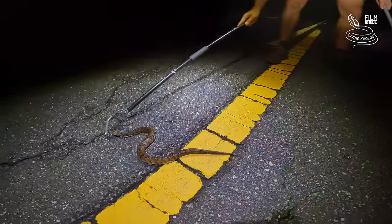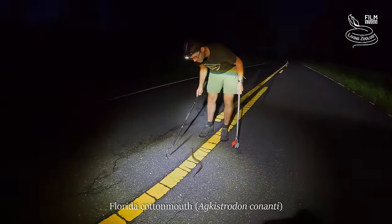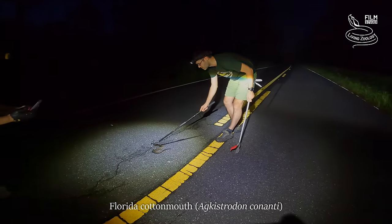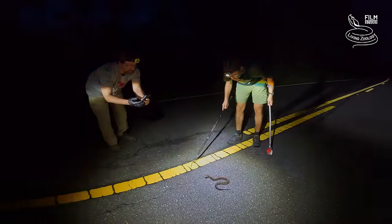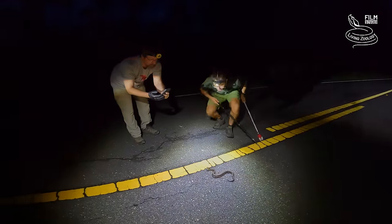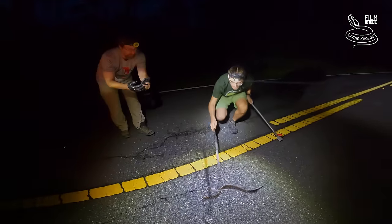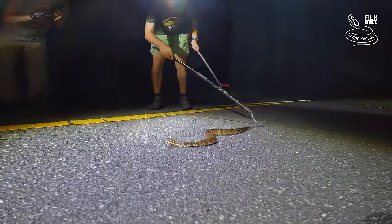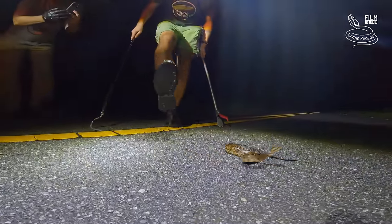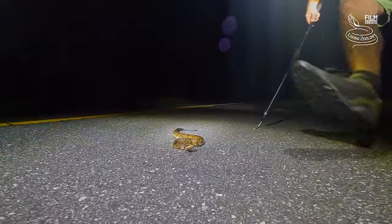Okay, second lifer. And this snake was running out of the road, actually. It was not staying there. We almost lost it. So, super happy to be able to catch it. And it's interesting how the color changes. The tail is almost black. And it's not doing the opening of the mouth. Yeah. I thought all of them do that.